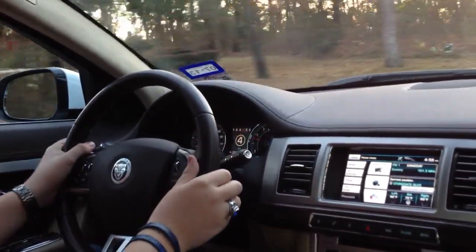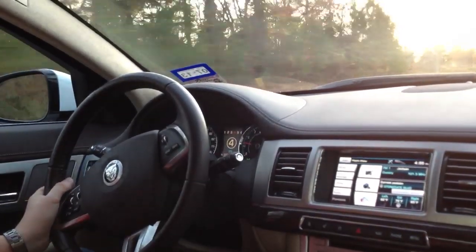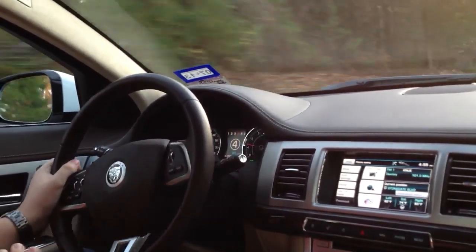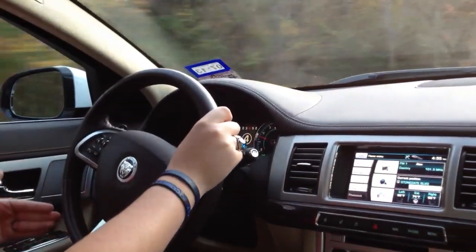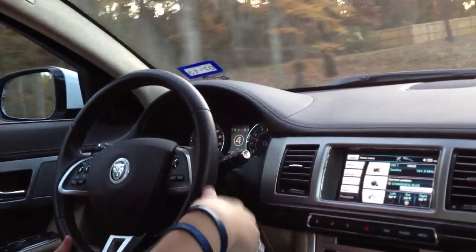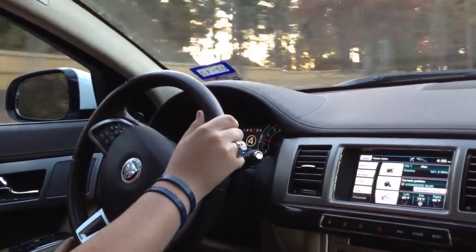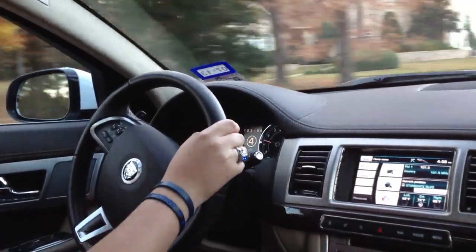And when you put the car in dynamic mode, that takes away the ability for the car to shift itself. It will not do anything for you. It will downshift for you if you're coming to a stop, but it's not going to shift at red line, which, when you have it in dynamic mode, you better know what you're doing, because the car's not going to be afraid to.